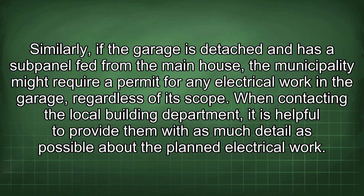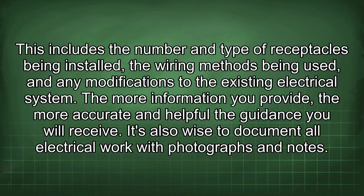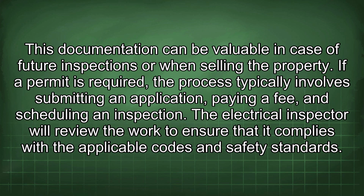When contacting the local building department, it is helpful to provide them with as much detail as possible about the planned electrical work. This includes the number and type of receptacles being installed, the wiring methods being used, and any modifications to the existing electrical system. The more information you provide, the more accurate and helpful the guidance you will receive. It's also wise to document all electrical work with photographs and notes. This documentation can be valuable in case of future inspections or when selling the property.